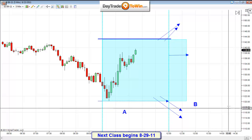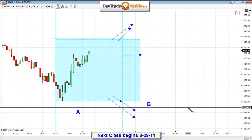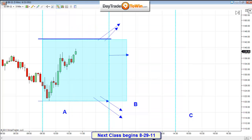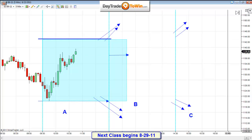All right, Chris? And then from 12 to 2:30, adjust for your time zone, this is considered the C part of the day. Do the same exact thing in C. Take the range of B, 2 consecutive closings above B or below B, late day rally, late day sell-off. That's your entry.